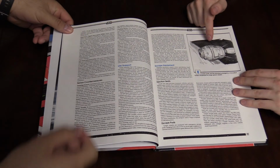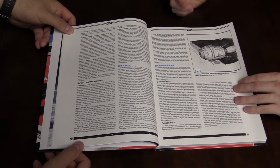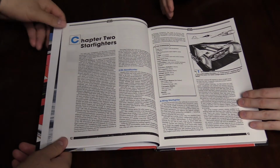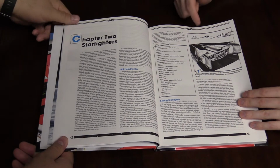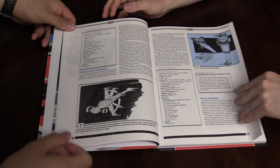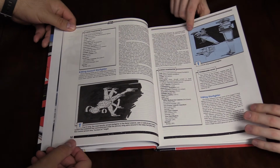There's some concept art right here. It's for the game master to be able to use. So like a player, this is your world building stuff. If the player has a question, this is the stuff you're going to reference. Which is really cool that it's added into your box set. The A-wing. Picture concepts for the B-wing. That's super cool.